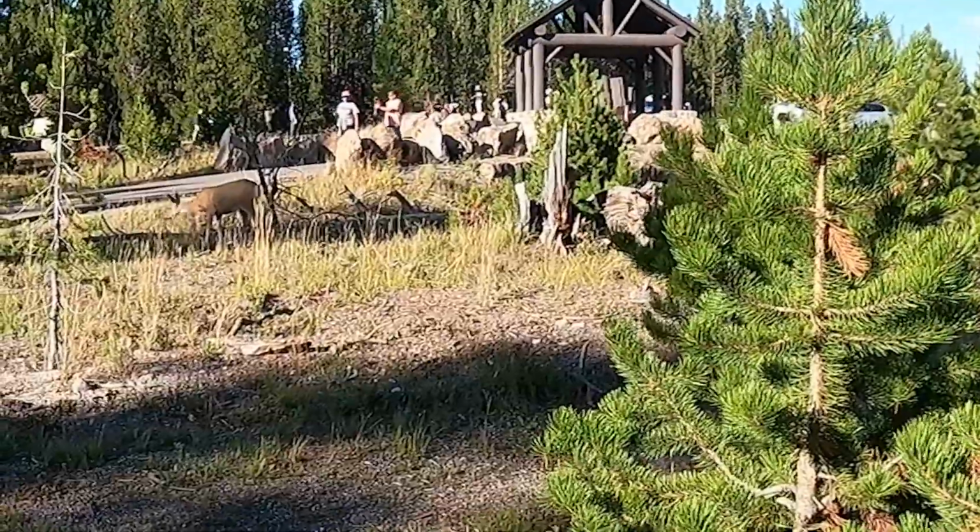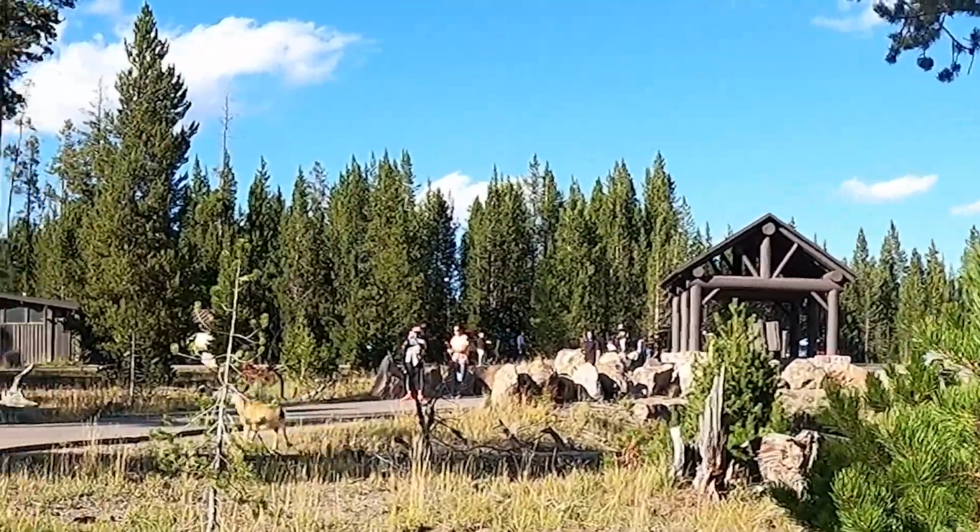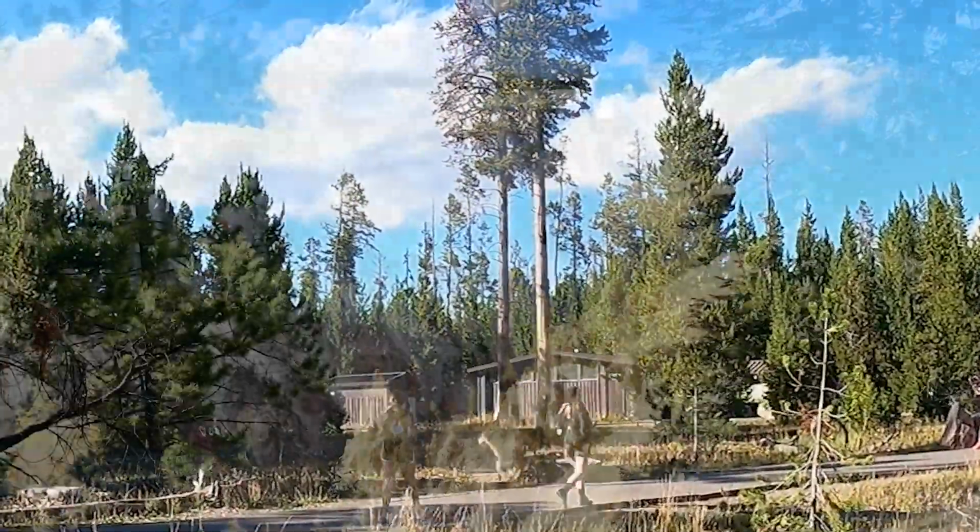Awesome. Deer, not even caring. It's okay, I ain't scared of these people. Okay, I'll cross. Oh, there's the other one.